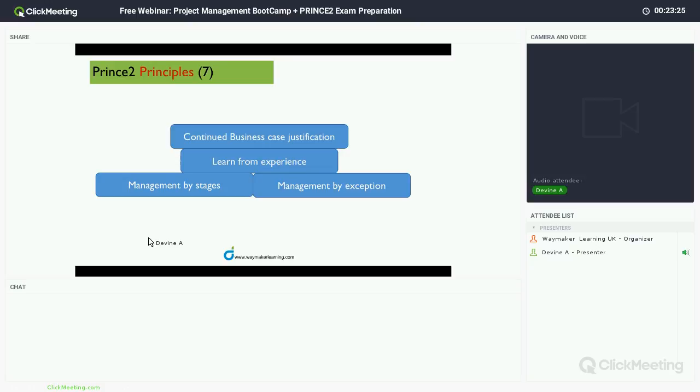So the project manager is not running from pillar to post. He only manages, and he only turns up when he needs to. So do other stakeholders in the project. Every project has lots of stakeholders. The stakeholders manage the project by exception.